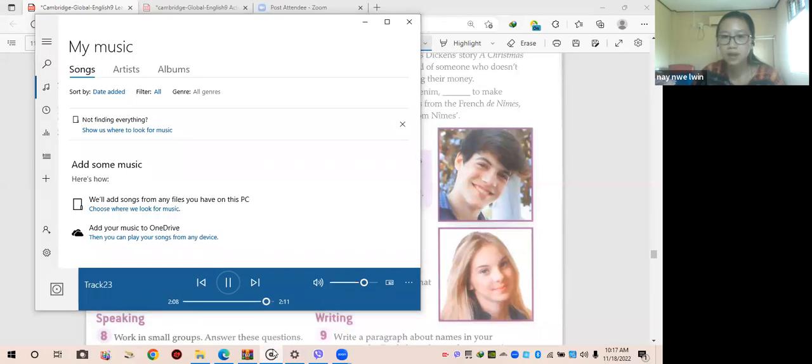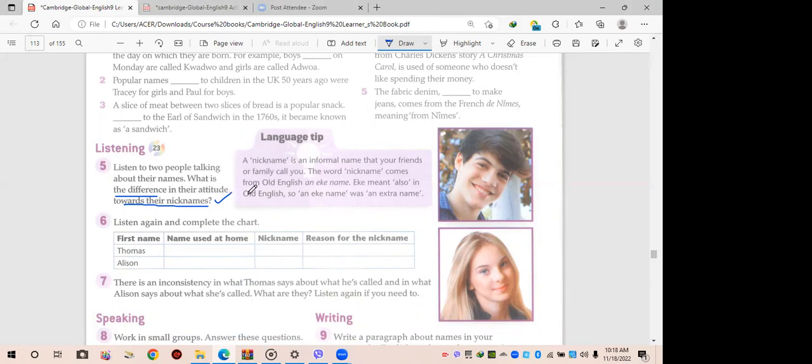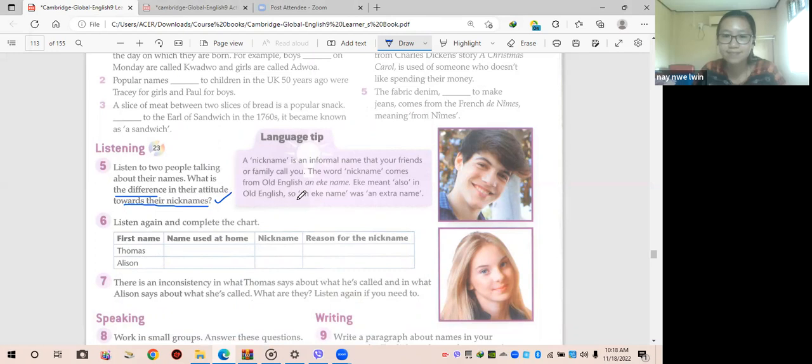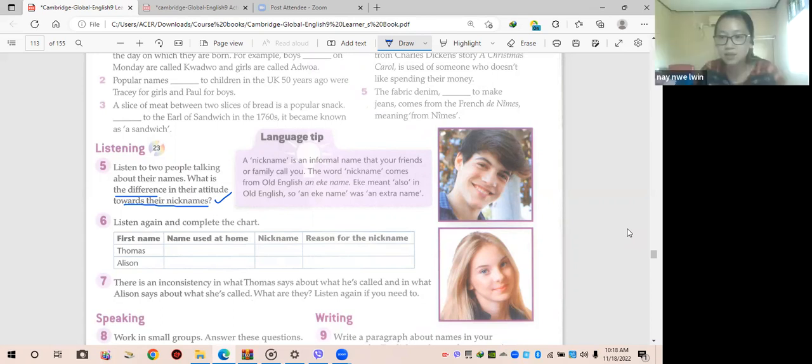Okay, I hope this time you get the answer, right? So, what is the difference in their attitude toward their nickname? What is the attitude of the nickname for Thomas? A boy doesn't like his nickname, but the girl doesn't mind her nickname. Ah, yes, that is correct. So, how about you guys? Did you get the answer for number 5? Yes. He doesn't like his nickname, right? But for Alison, she doesn't mind at all, right? Okay, so that would be the difference between their attitude towards their nickname.